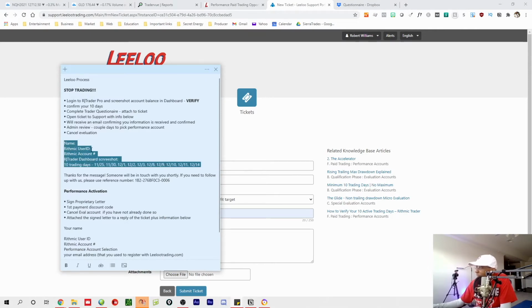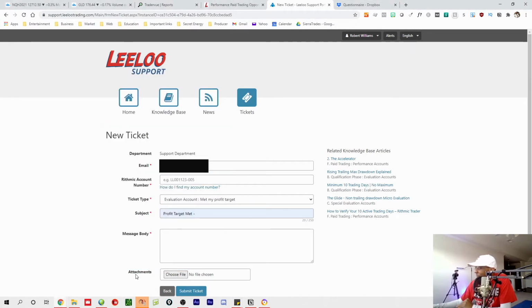You're going to put your name, your Rhythmic user ID, your Rhythmic account number, and then your 10 trading days, right? So that they can look at that, and they'll use these 10 trading days to confirm, to verify your successful trading for the minimum amount of days, right? Then you're gonna attach a screenshot of your RTrader dashboard that shows your account balance number, and you're also going to attach this questionnaire to this ticket, right? Just using this little attachment window or box down here, okay?